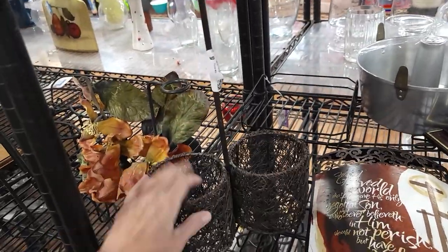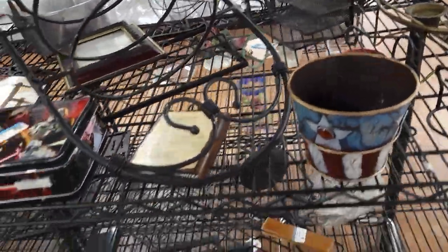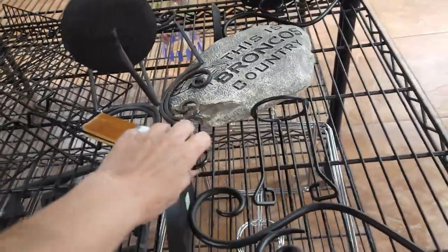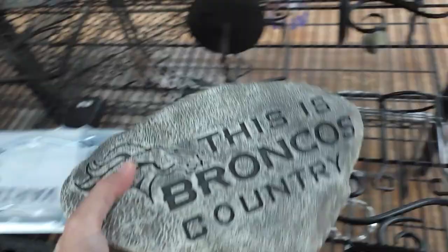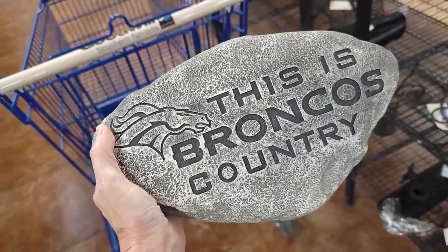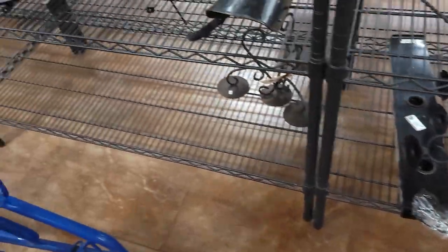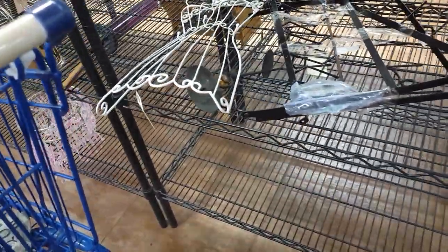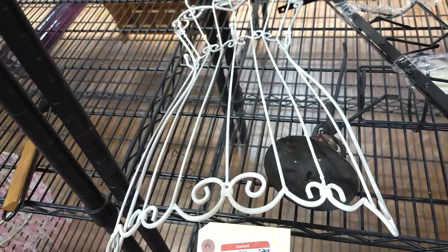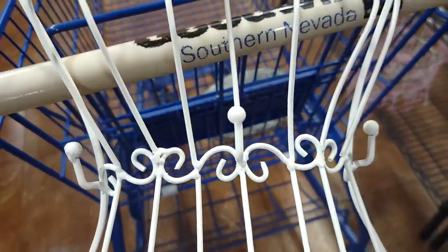Is that a wine holder? I think it is. Okay. This is Broncos country. Where's all the Broncos fans? $4.99. That might be a good pickup. I'm gonna grab that. All right, I know it's a little bit hard to see these shelves. All the metals kind of blend in. Oh, she's kind of fun. $7.99 though. Kind of a hanging jewelry rack kind of girl. She's got some little hooks there. Kind of fun.